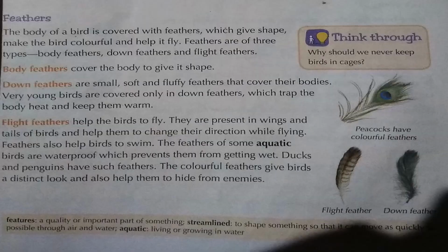Now, feathers. Got it? The body of a bird is covered with feathers, which give shape and make the birds colorful. As you can see, the different colors of the feathers. Like us, we use clothes, but God has given them feathers, different colors of feathers. They are covered with feathers, which make them beautiful.